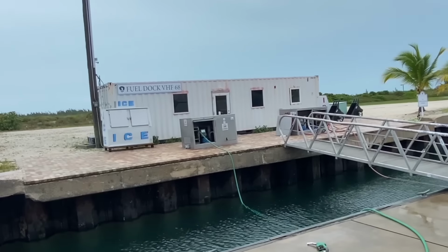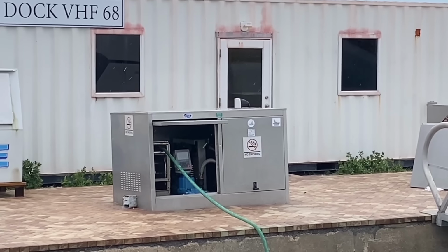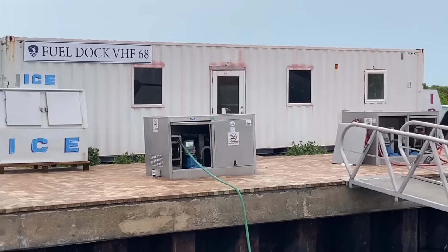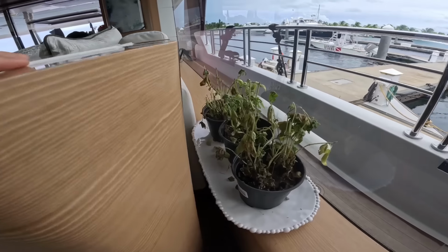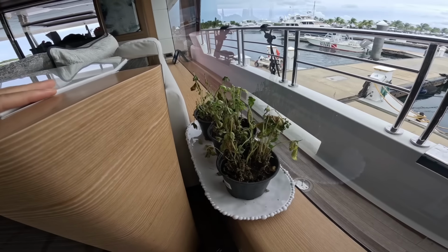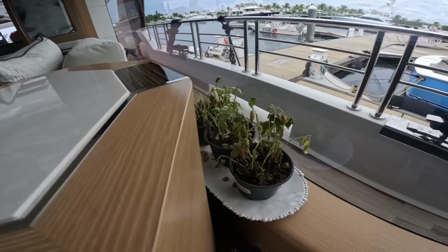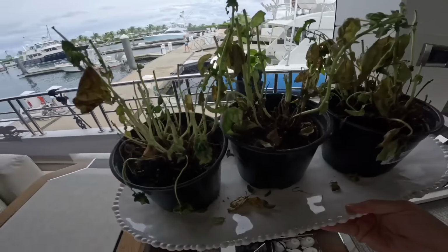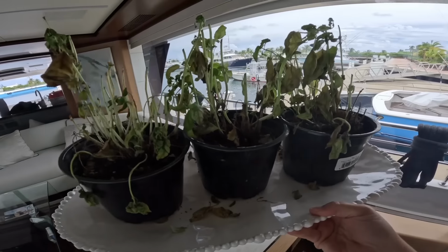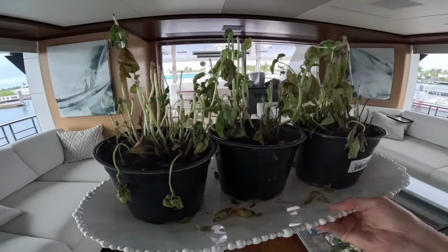We just got 1,100 gallons at the fuel dock. I feel like this basil knows when it's the end of the trip because it always dies, like the last 2 days. So these guys need to go into the trash. Maybe I start giving up and then the basil plants start giving up. All right, let's toss these guys.